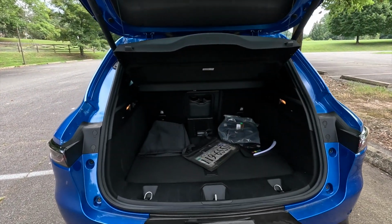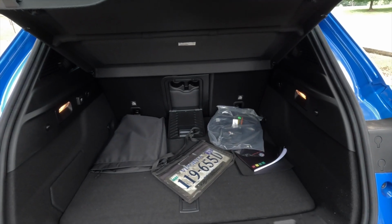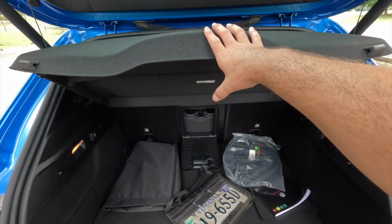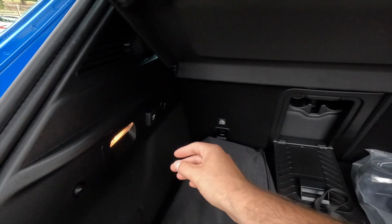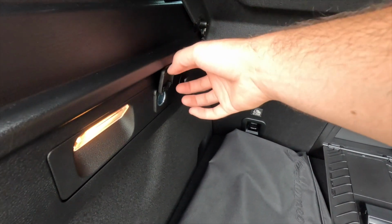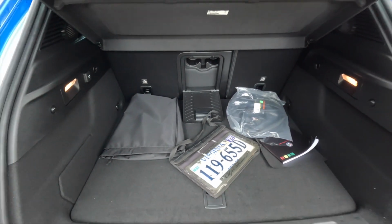Now, not that much storage space back here. You can fit what you need to, but it is, you know, relatively small. You also get a cargo cover up top here, so when the trunk is closed, people can't see what you have in the trunk. You also get a 12-volt power outlet on the driver's side of the trunk, followed by a light. You get the same light on that side, both of which are halogen.